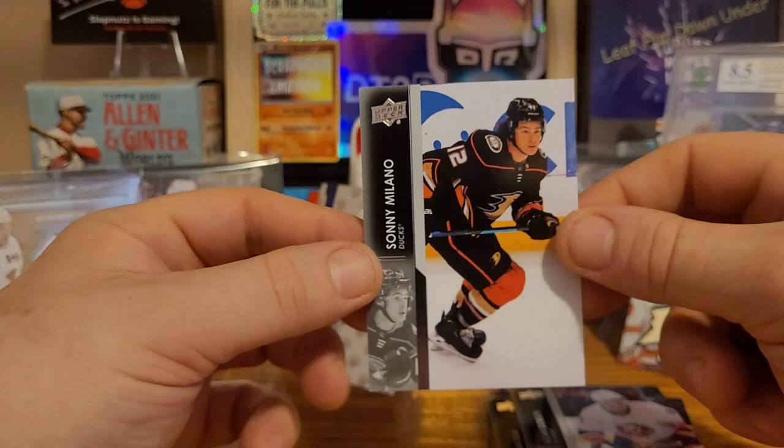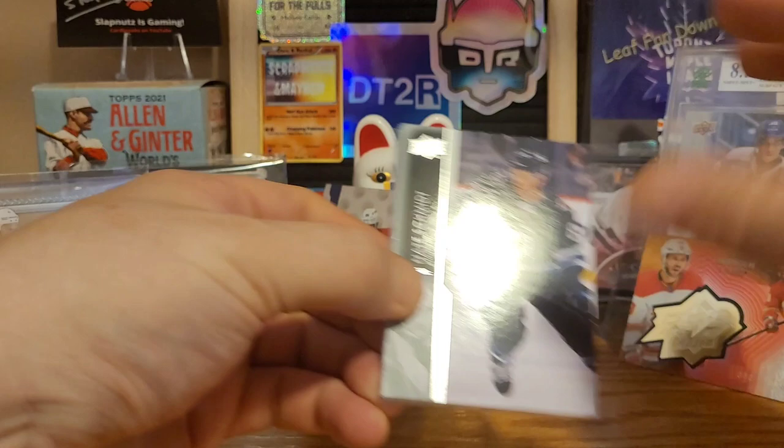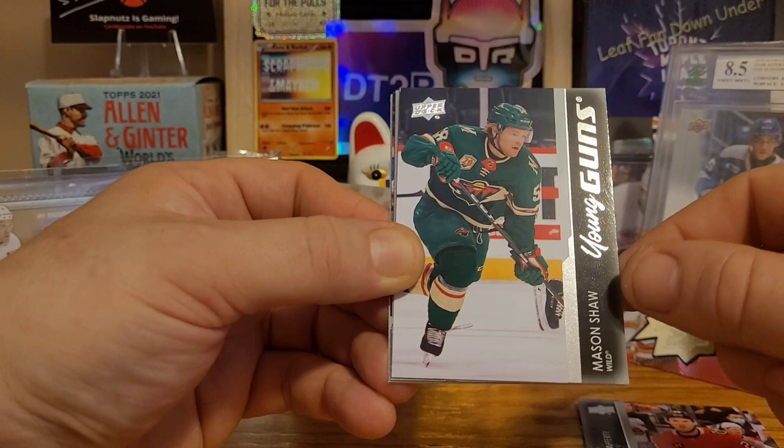the Ducks did not offer a contract to Sonny Milano. When you watched him and Zegras playing together last year, there was so much chemistry between those two guys. So why didn't they offer him a contract? I don't know. I don't get it. Maybe there's something behind the scenes that we don't know about. Who knows? So, Cody Ceci, Brock McGinn, Sam Lafferty, and we have a young guns of Mason Shaw.